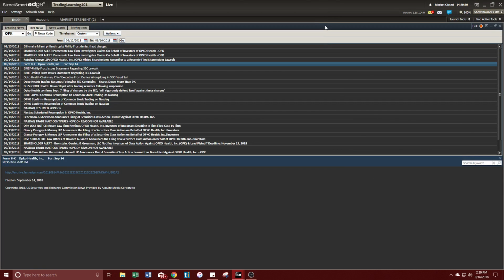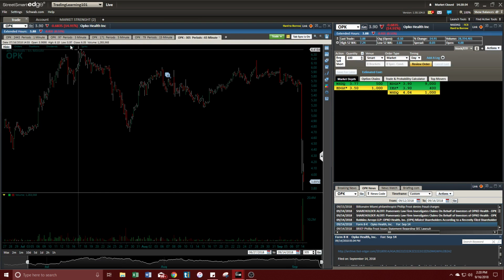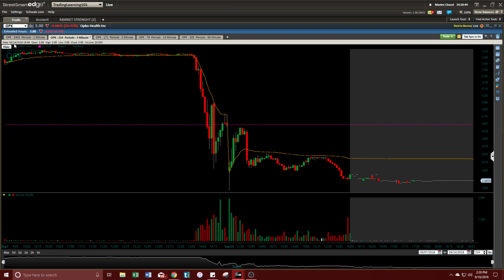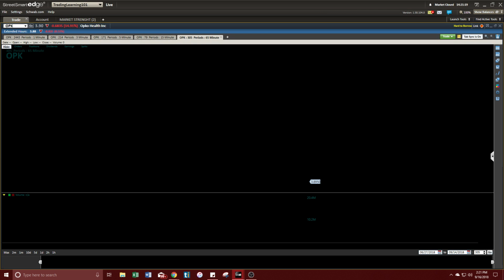So going back right here, let's go to the 3-minute. You can see right here, I got the date right here. Make this a little bigger. Watch when I go across. This is the 3-minute. We got the 7th right here, started to rally up, and then it got halted at 460, halted for 7 days, and then it reopened, gapped down to $4, and then ran up to 450 again, and then dropped. Excuse me. Back to the 65-minute.